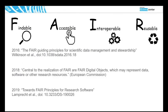So the FAIR principles, as you probably know, started from about 2016 with the publication of the FAIR Guiding Principles for Scientific Data Management and Stewardship by Mark Wilkinson, and they have been extended to other digital objects in the paper from the European Commission. There's an emphasis on the FAIR principles applying to other digital objects such as software.